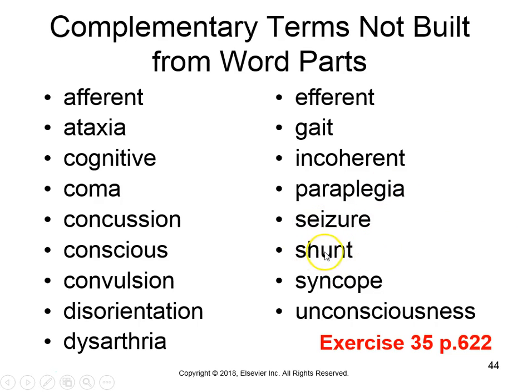It kind of opens up vessels that might be clogged off or clotted off with a thrombus, something like that. Syncope is when you faint due to lack of blood flow. So sometimes if you stand up too quick and you can't get enough blood flow to the brain, then you pass out. That's called syncope. And we already talked about unconsciousness.